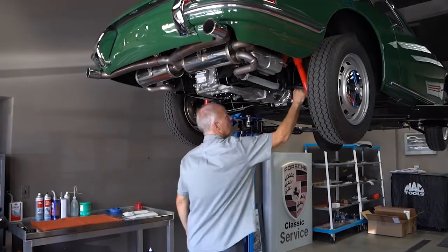It's been 30-some years that I've been with Porsche, mainly in the parts department, but I have a passion for car restoration. I've had a love affair with Porsche forever. That's why I work for Porsche. I've worked at Porsche dealerships my whole life, pretty much.